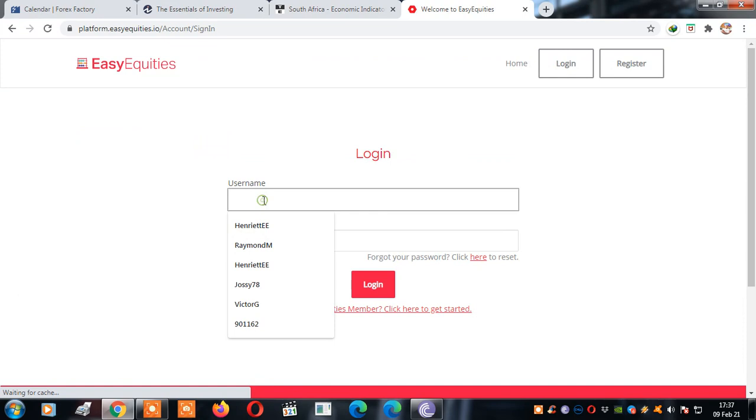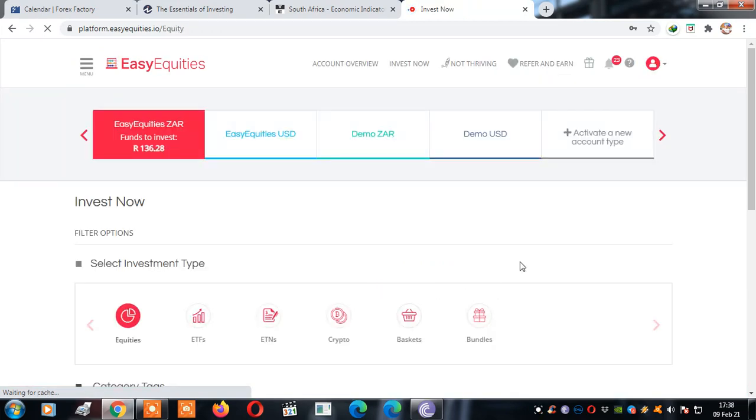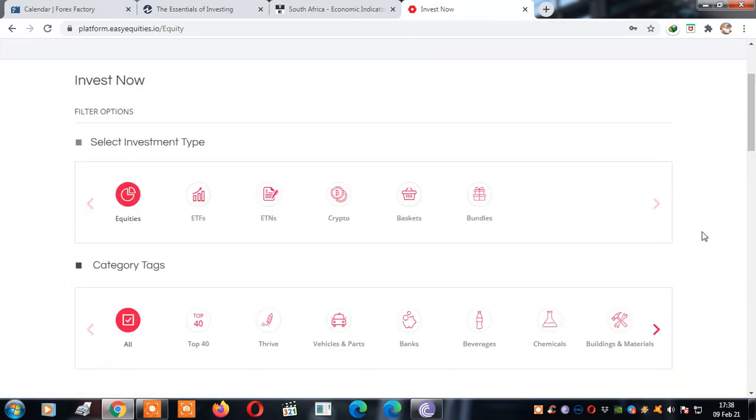Okay, then we come to the second account, Victor Gottlieb's account, and I'm going to enter the password. Enter his password, and then I'm logging in. Okay, I'm in Victor Gottlieb's account, and let's check this out.